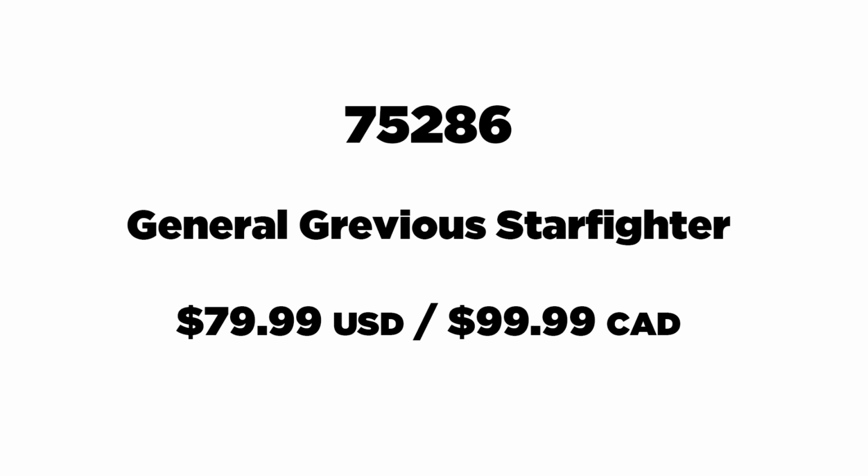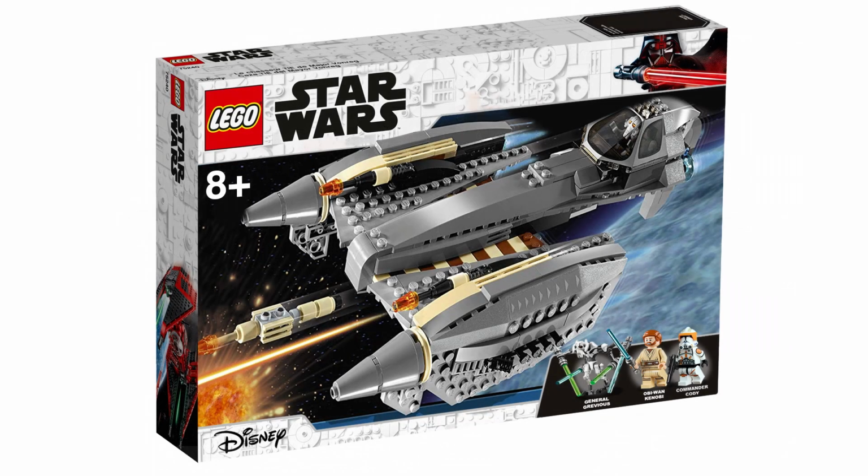We have seen the actual set leak, and it's really blurry, so I actually kind of did a mock-up on a separate video. So I'll put that up on screen now, and I know a lot of people are hoping that the 3 minifigures in this set are going to be General Grievous, Obi-Wan Kenobi, and Commander Cody in his Phase 2 outfit.